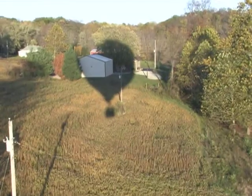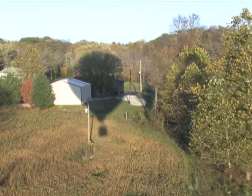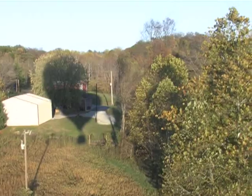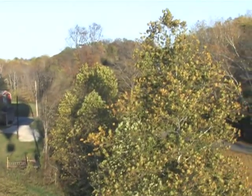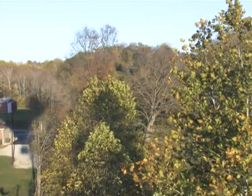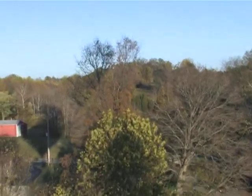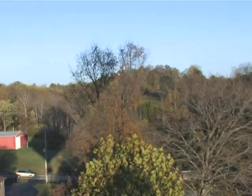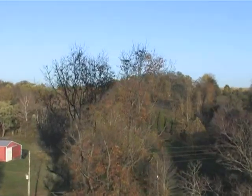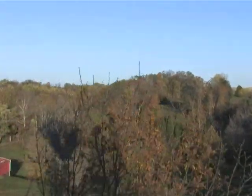We're up in a hot air balloon today, and balloon pilot Jerry said he would show us a little treetop touch that he likes to do. And here I thought the idea was to stay away from trees. That's a big tall tree up there. Look at him. Is he good or what?